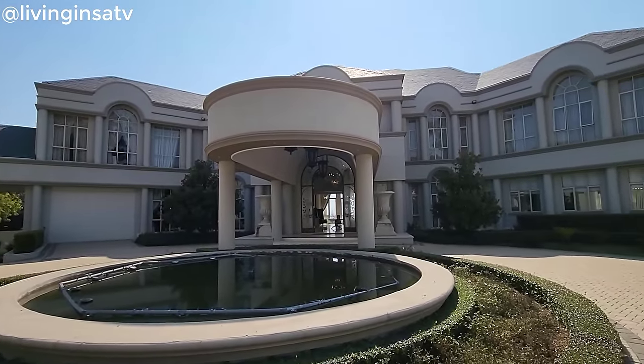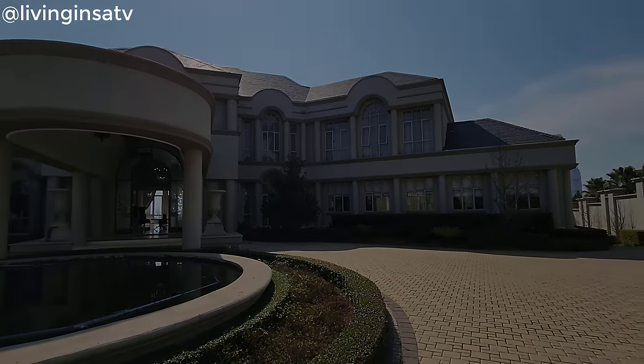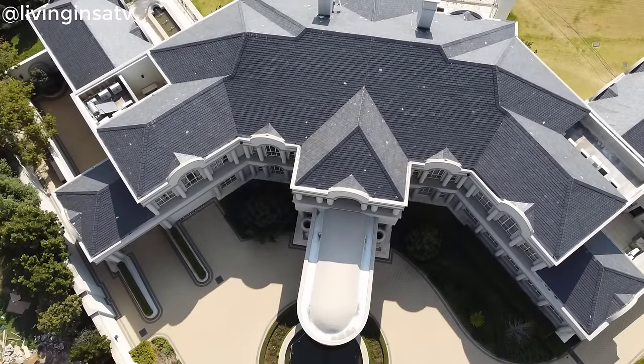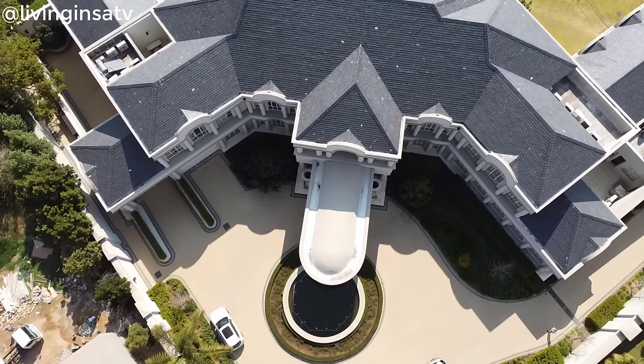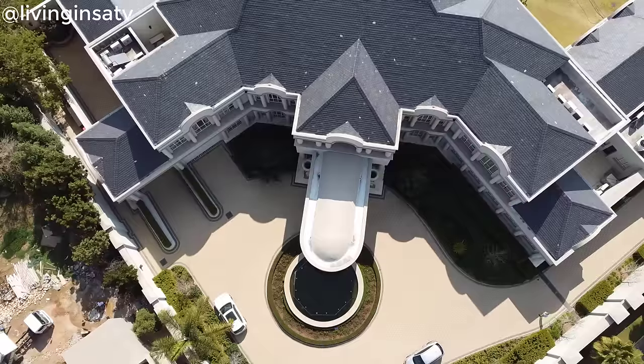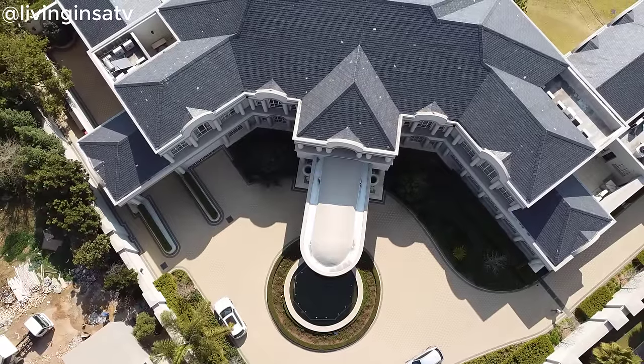I think in order to understand the beauty of this mansion, we need to see it through several angles. Another very important detail is, 150 million rand is around $9 million. This house is exclusively available through Chas Everitt International.